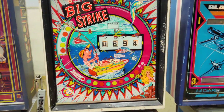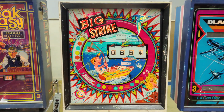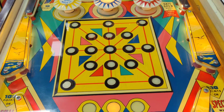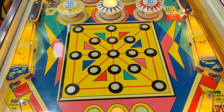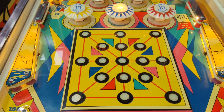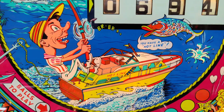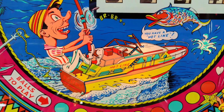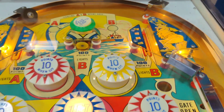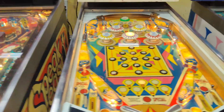Williams Big Strike. This is a single player game. The advantage of this game is it has a great layout. The many rollovers down here create good gameplay action because you're able to shoot for different spots from either flipper. And as you saw before, you can see the humorous art, just great. And all of the plastics on this one as well. There you go. That's the Williams Big Strike.